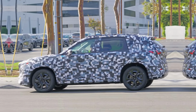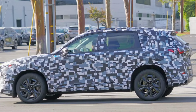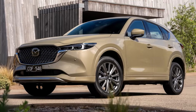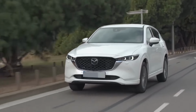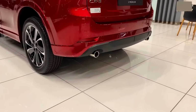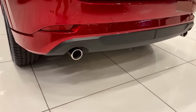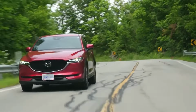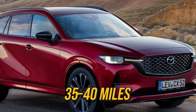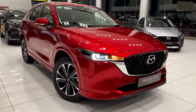Early reports suggest the system will intelligently switch between EV-only mode for city driving, hybrid mode for balanced performance, and full gas power for highway cruising. While exact battery specs remain under wraps, industry insiders hint at a plug-in hybrid, or PHEV variant, arriving in 2027, potentially offering 35 to 40 miles of electric-only range. A first for Mazda's mainstream SUVs.